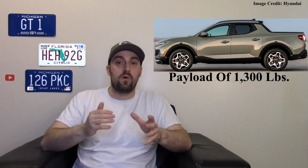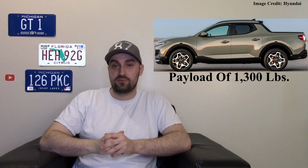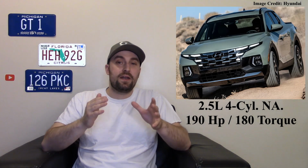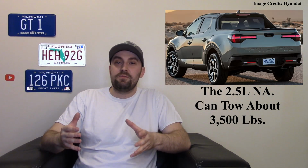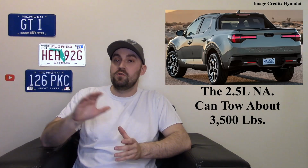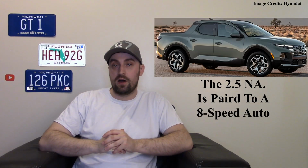Let's talk some numbers, guys. This vehicle has a payload of about 1,300 pounds, and you have two different powertrains to choose from. You get a 2.5 liter naturally aspirated engine. It makes about 190 horsepower, about 180 pound-feet of torque, so not bad. When you get that engine, you're going to have about 3,500 pounds of towing. So if you want more towing, you might have to move up the food chain. That engine is paired to an 8-speed automatic transmission.